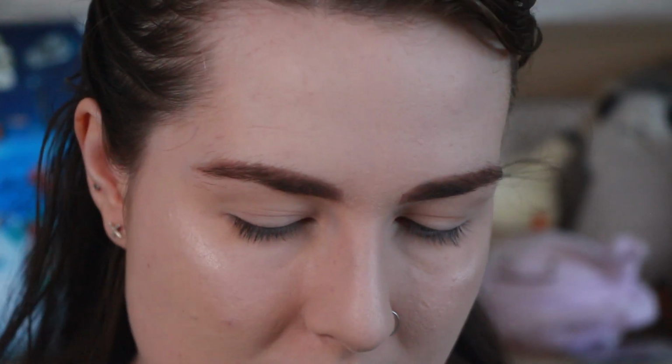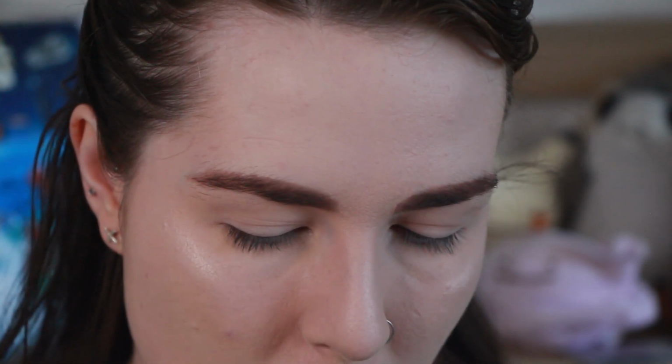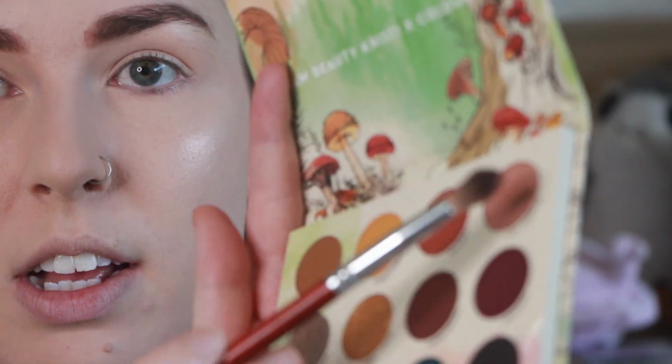Okay, right. Well, to start with, I just have some concealer on my eyelids and a little bit of powder, obviously, to cancel out any redness. So to start with, I'm going to take some of the color Old Growth. Oh, there's a bit of fallout. Oh, these shadows are very soft. If you get this palette, these shadows are super soft. So just be wary of that when you get them.